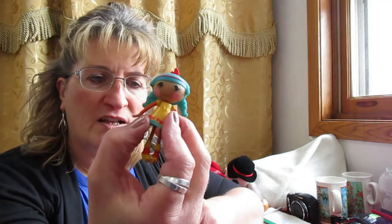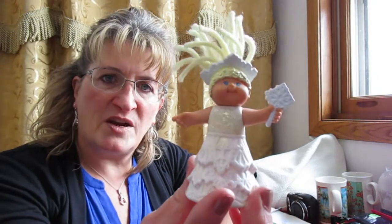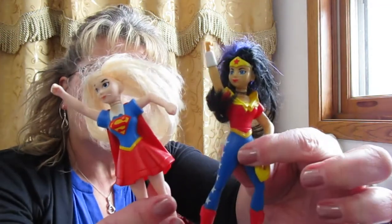But I do have some other Lalaloopsie things to sell, so I might just lot them together. Here's the little Taz ornament. And there was also a little Cabbage Patch doll in here. I think I have some other ones like this I might just lot together as well. The rest of the things were mostly McDonald's stuff. Some of it was just junk in here. But there were a couple of superhero dolls. So for 75 cents, I think that was worth it.